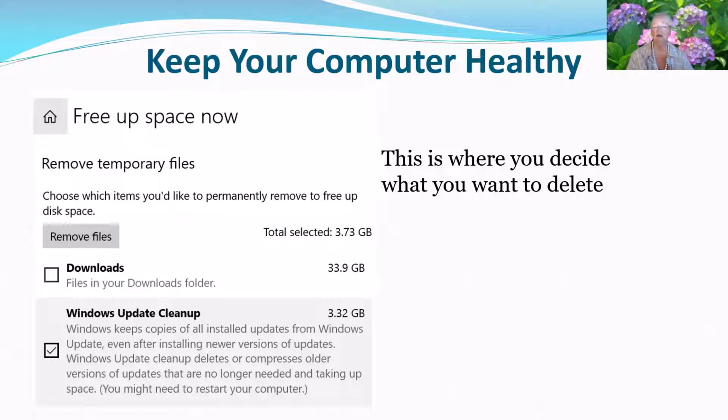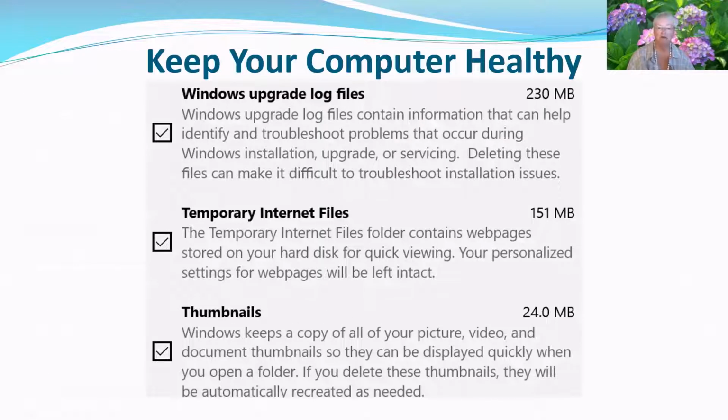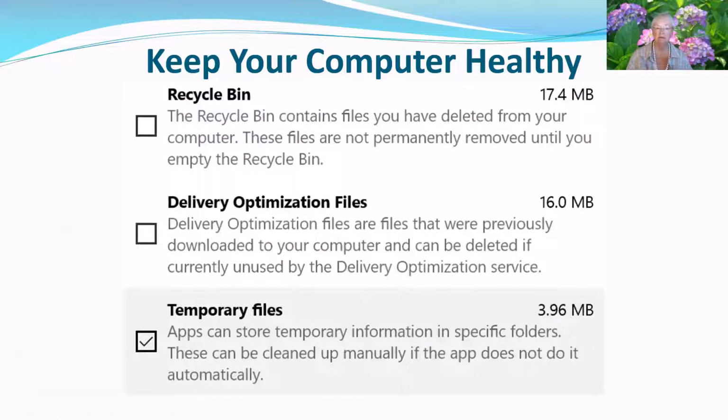But hey, you might not need downloads for anything. I happen to get contest entries and all this good kind of stuff, so I need to keep my downloads for a while. So for me, that box is unchecked. But you just go through. We all want to get rid of our temporary internet files, possibly our thumbnails. Again, you read the description and you think to yourself, is this something I want to keep, or is this something I don't care about? I'm going to check the box and delete it.